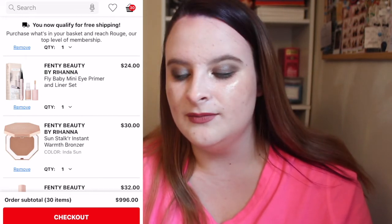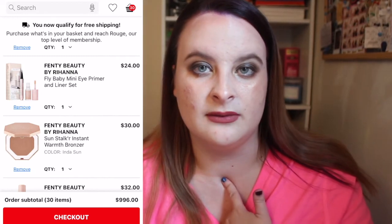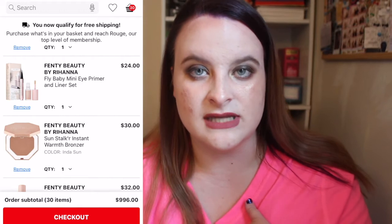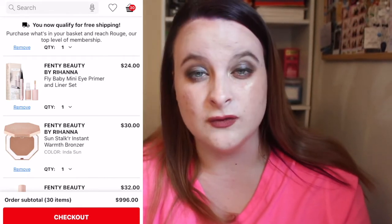And also mini eye primer, because when's the last time I've used up a full eye primer? I haven't used up an eye primer in like a year. I do not need another full size eye primer, especially another expensive full size eye primer.